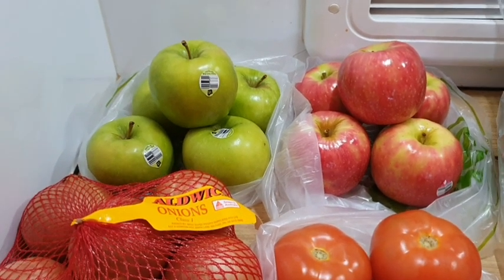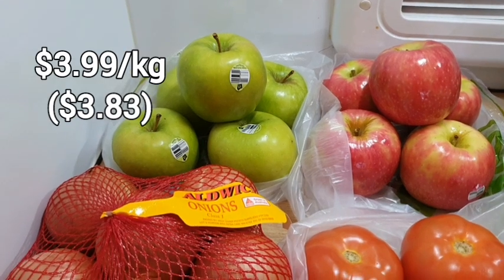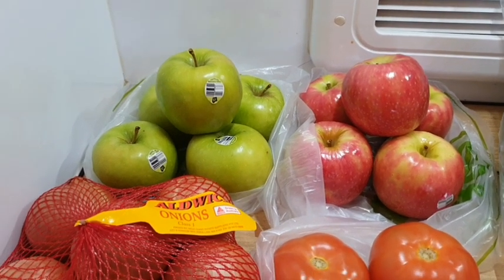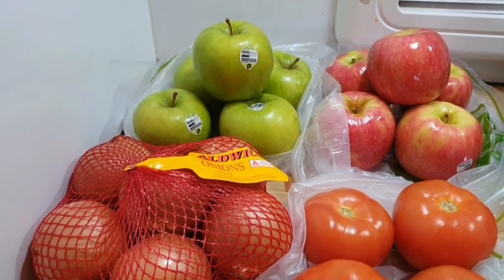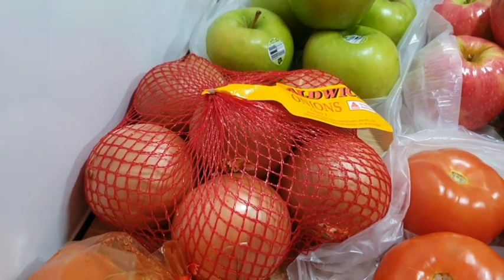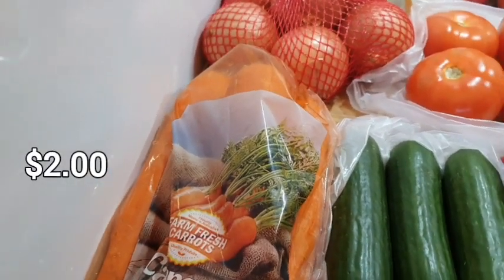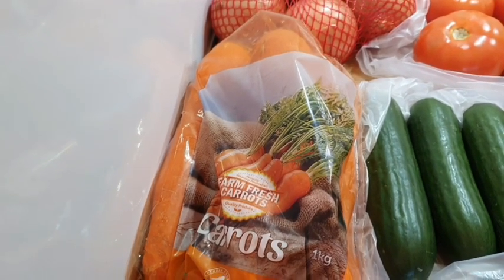But our Granny Smith apples, which was just under a kilo, came in at $3.83, and our pink ladies, which were also just under a kilo, came in at $4.59. So not a bad price on the apples. Pretty happy with that. The onions this week were $2.49 for a 1 kilo bag, and the carrots, also not necessarily a bad price. I've got 1 kilo of carrots for $2.